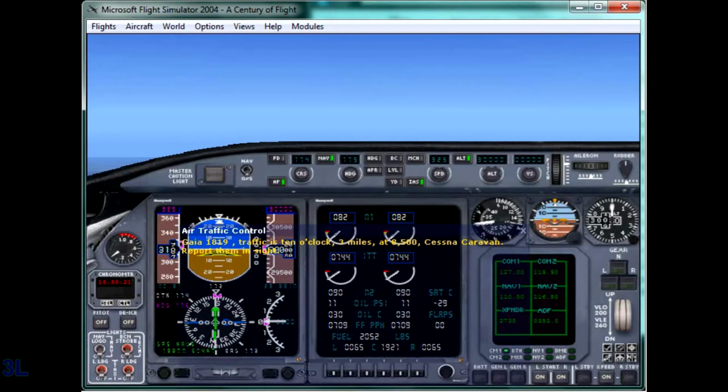Guy at 1819er, traffic is 10 o'clock, 3 miles at 8,500. Cessna and Caravan, report them in sight. Guy at 1819er, have a Cessna and Caravan in sight.